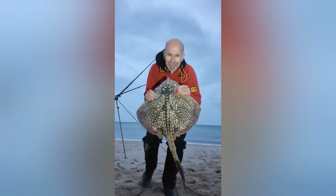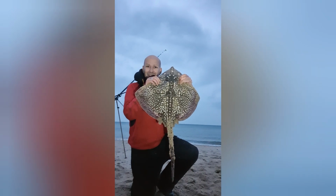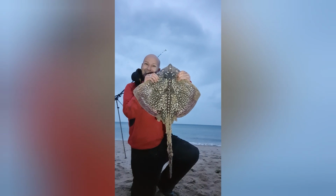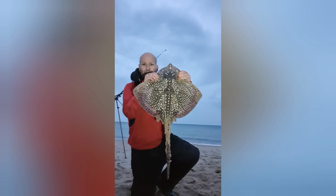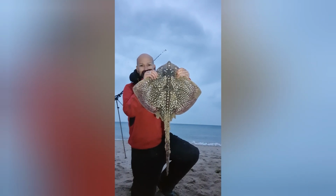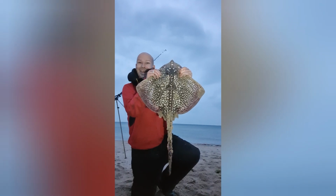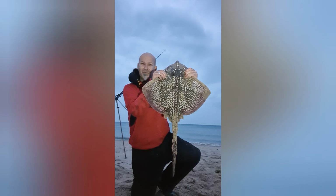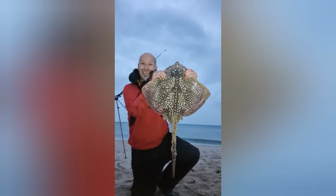So I've just weighed her. 8 pound, 11 ounces. Got to be happy with that, definitely. So that's 4 plaice, 2 thornbacks. 8 pound, 11. Really, really pleased with that. That's easy fishing at Southbourne for you. On a size one, happy days.